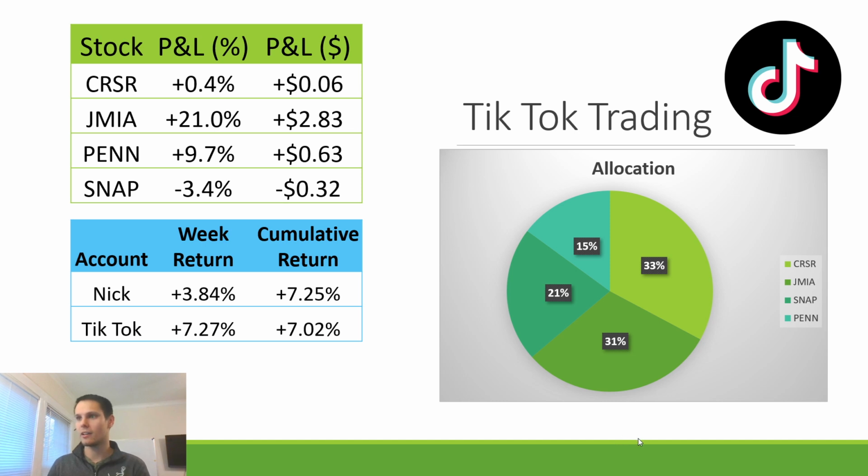And this week, I gave you guys CRSR, JMIA, PENN, and Snapchat to vote from. Early on in the week, we had that gap down on Monday, and then everything took off. So the account crushed it this week. You can see up 7.3%, most of that thanks to JMIA. CRSR was looking great, and then Thursday and Friday pulled back. Otherwise, that would have been a really nice winner. And Snapchat too was positive until Friday.